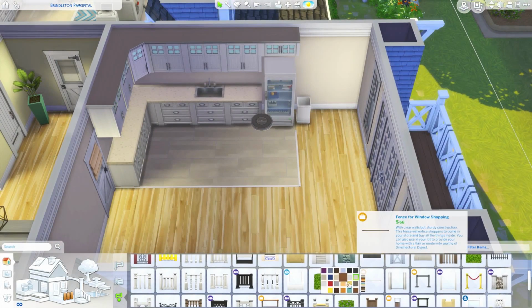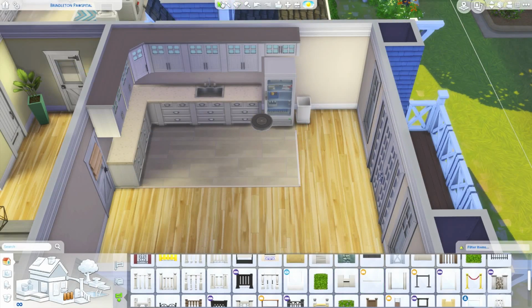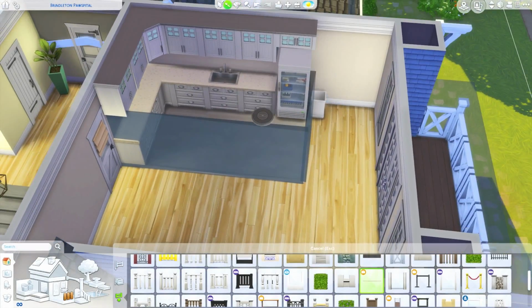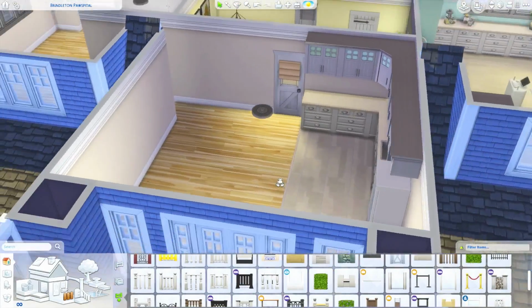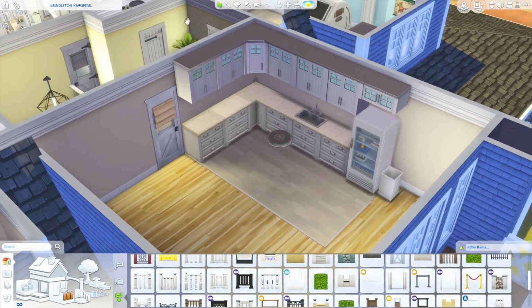So I think that color is pretty good. Maybe we could try some other kind of brown, like that. How does that look? Oh, I like that one. Yeah, it blends a little bit better. Okay, so it looks good to me. And then we'll get that in there. And I guess we could fit in a small table in here too.